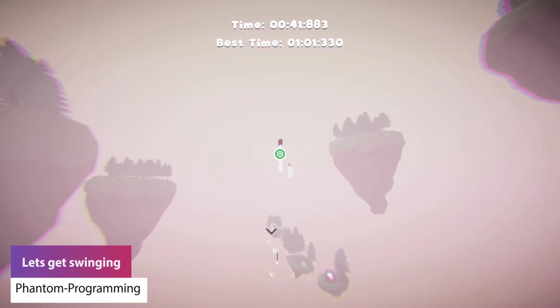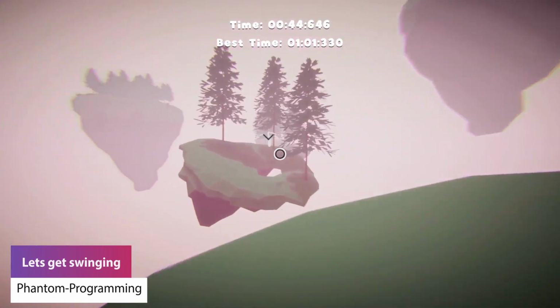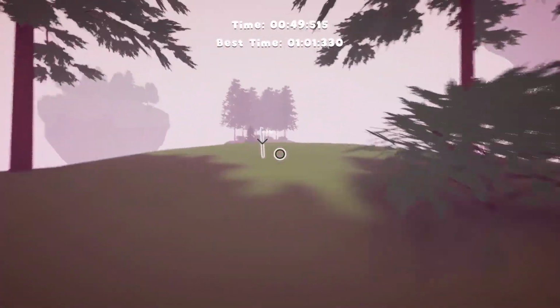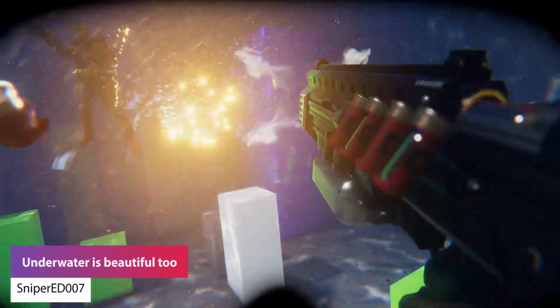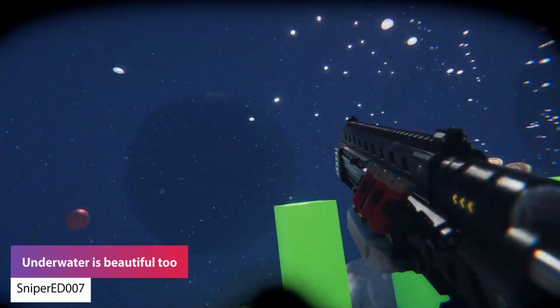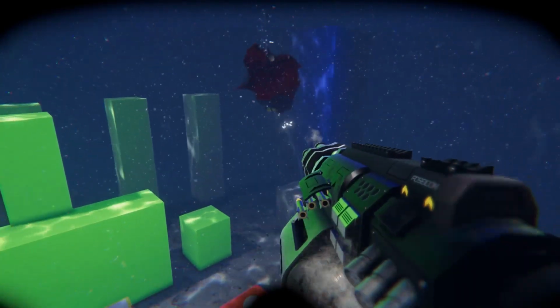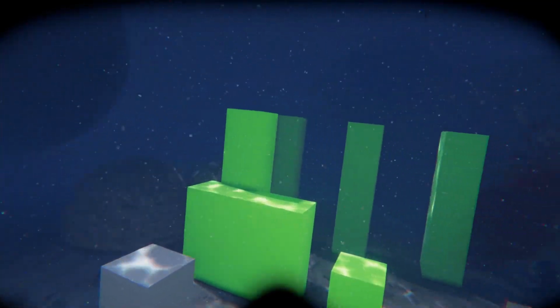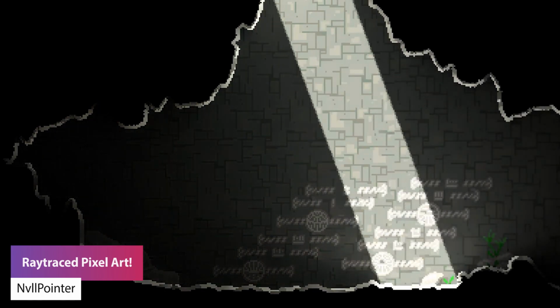A little over a month till the planned release, Let's Get Swinging by Phantom Programming. Sniper ED007 has some weapon tweaks and a chain gun for their underwater kick-ass game. NVLL Pointer has created some ray traced pixel art and you can check this out now.